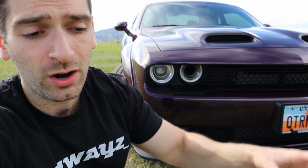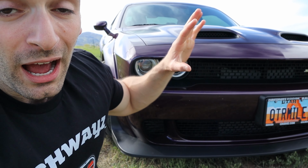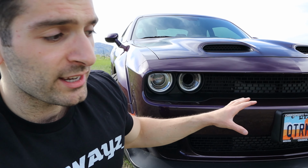Okay, now the number 7 thing that I love about this car has to do with why I brought it here on my staycation, and that is because it is extremely daily drivable. This is no longer my daily driver. I have a 2018 Toyota RAV4 and soon to be 2021 Ford Bronco, fingers crossed. But before that, my Challenger was my daily driver, and then I have this Hellcat now, and not that I daily drive it, but I know that it is very easy to do so.